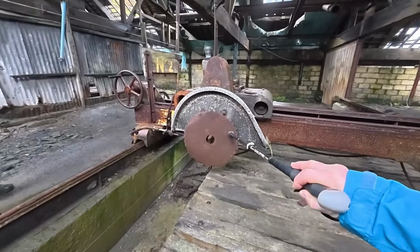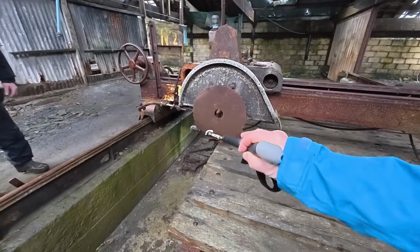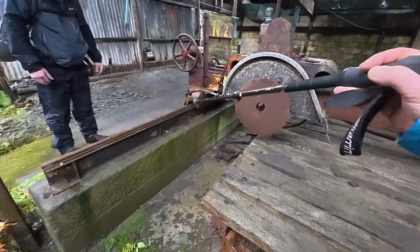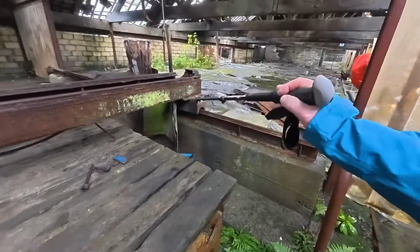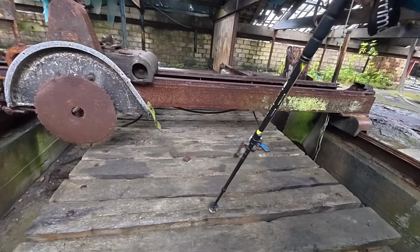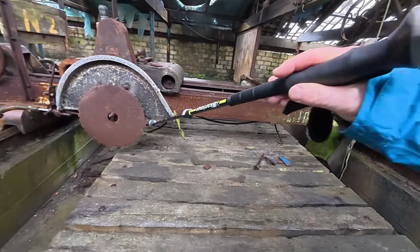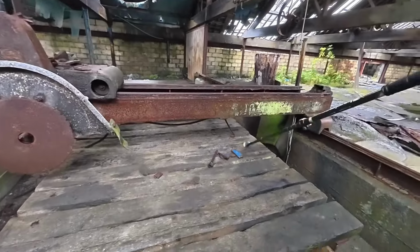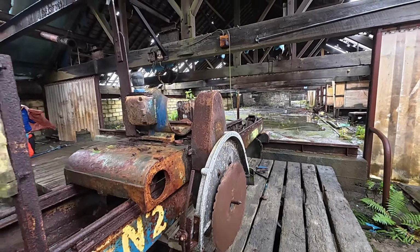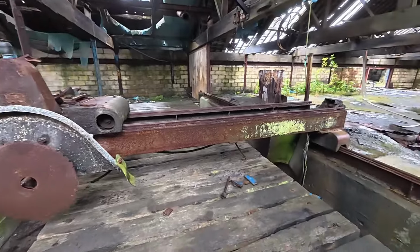Yeah, I'm not sure how this one works, but I'm guessing someone's put a blade on there. So this probably would have been a bigger section. Maybe you would have had a blade in there. And the idea is this slides backwards and forwards on these two tracks. And then this being a big heavy duty table, they'd probably put the bigger slate on here. And then this would cut across it to give you sections, so they can actually split them and work them. But that's what I'm gathering that probably would have been doing.